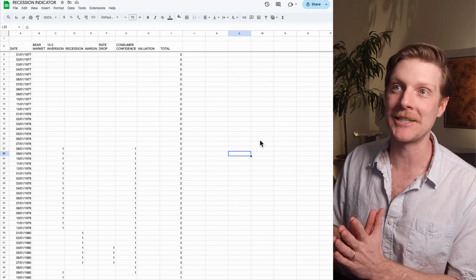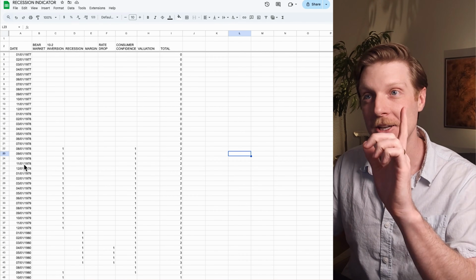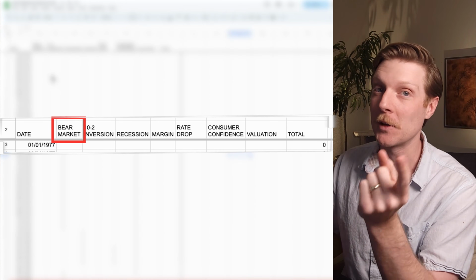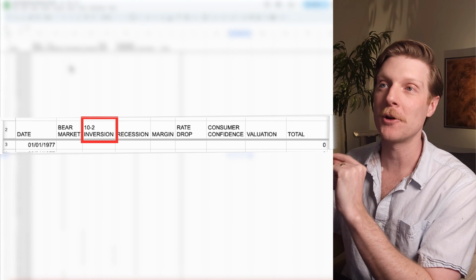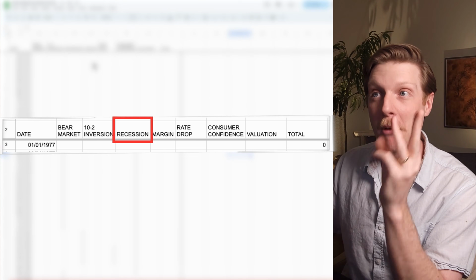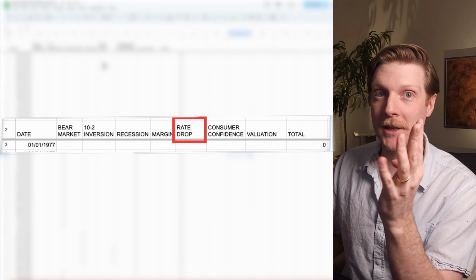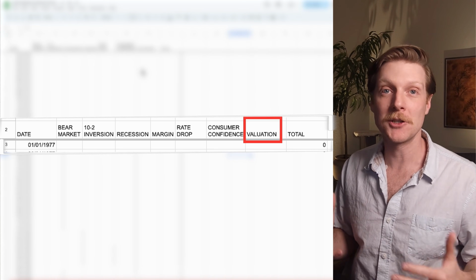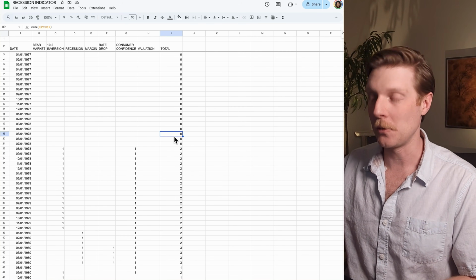I have compiled all of these indicators into this Excel spreadsheet, and I've got the dates on the left going back 50 years. We've got bear market, which is what I'm trying to predict, the 10-2 inversion, current recession, margin usage, rate drop, that's the federal funds, consumer confidence, and stock valuations. That's a total of 6 indicators. I tend to not see a bear market unless a recession is combined with at least a couple other indicators. And then on the right, I have that totaled up.